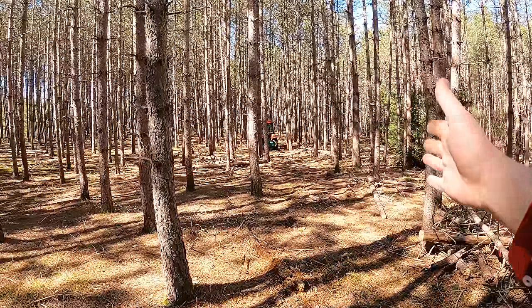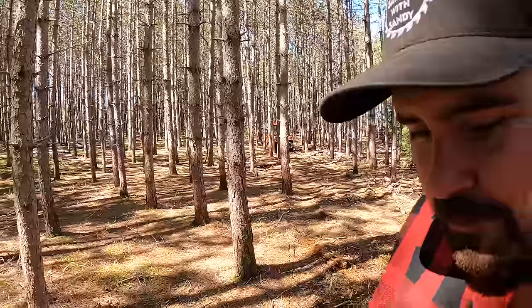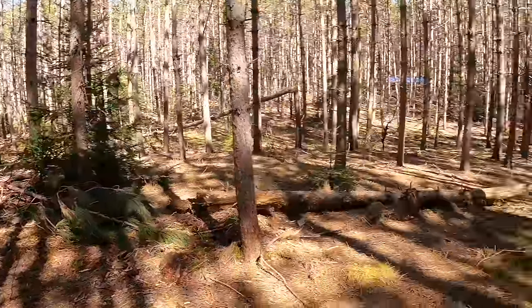Now, if you're wondering why the trail sort of meanders as opposed to going straight, I wanted to follow the path of least resistance. I had a number of dead trees in this general direction, and so instead of cutting fresh trees that I didn't need immediately, I just cut down some dead ones, and then I'm just following that path. So it's going down there.